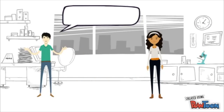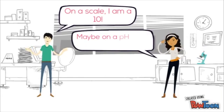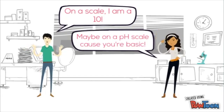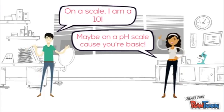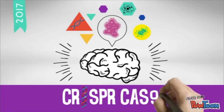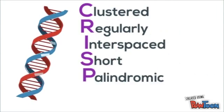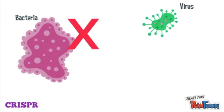Imagine if someone is teasing and embarrassing you, but instead of getting embarrassed, you think of a witty comeback and attack them instead. This, in the most basic sense, is how one of the most revolutionary scientific discoveries works. It's called CRISPR Cas9. CRISPR stands for Clustered Regularly Interspaced Short Palindromic Repeats. So how does CRISPR work?